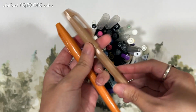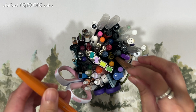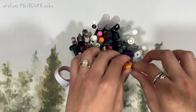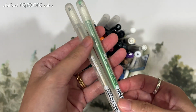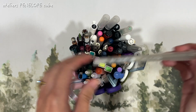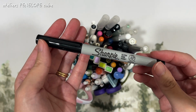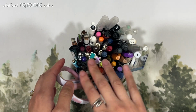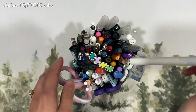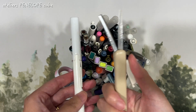This is the Pentel Sign pen. These are brush pens. And I even have jelly rolls in sparkly colors. I think I'm basically just trying to show you that I have all kinds of stuff in here. There's a fine point Sharpie that I use sometimes to label things. And yeah, there's a whole lot in here. There's ballpoint pens and travel scissors as well. I have really stuffed this cube to the brim.